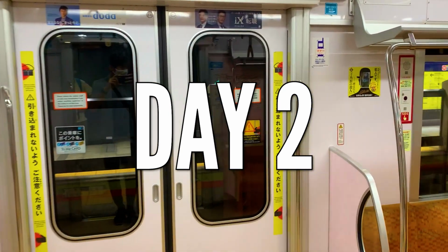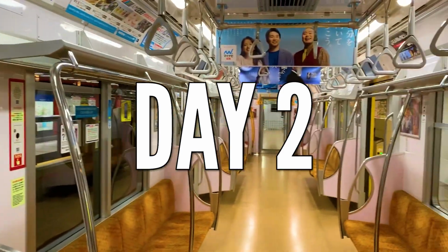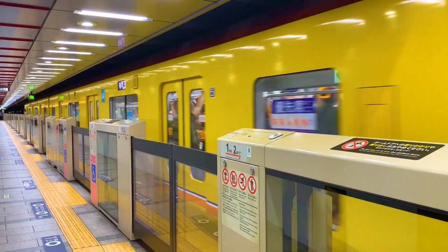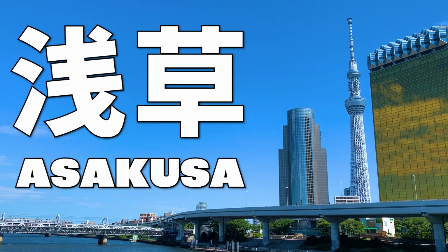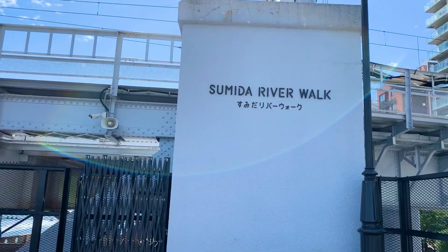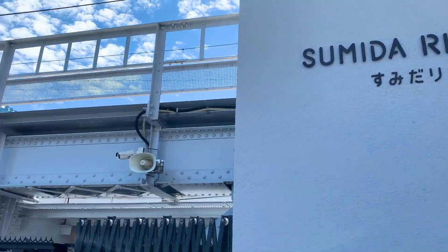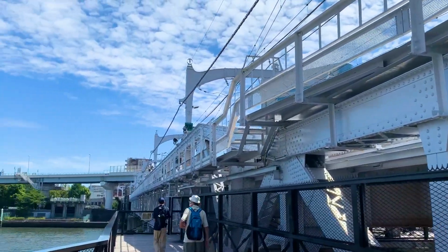Next up, you need to visit Asakusa, which, depending on where you stay, can be a little far. Like in my case, I had to take the Ginza line from one side to the other. Asakusa is firstly home to the Sumida River, where you can get a good view of the Tokyo Sky Tree and the Asahi Beer building.